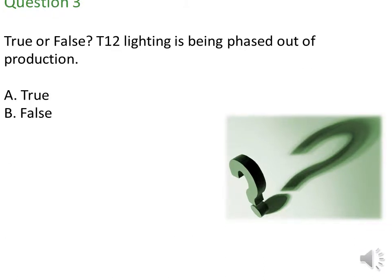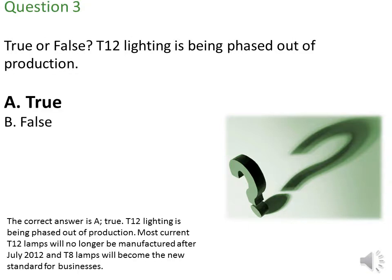Question 3. True or false? T12 lighting is being phased out of production. A. True, B. False. The correct answer is A. True. T12 lighting is being phased out of production. Most current T12 lamps will no longer be manufactured after July 2012, and T8 lamps will become the new standard for businesses.